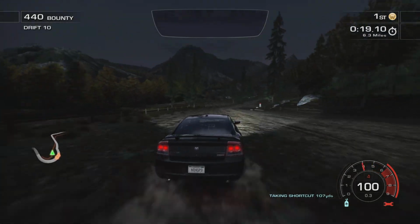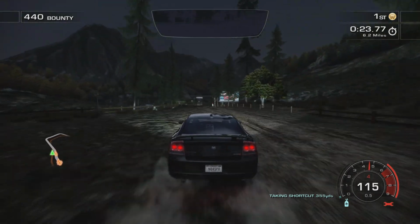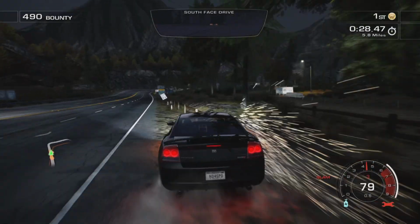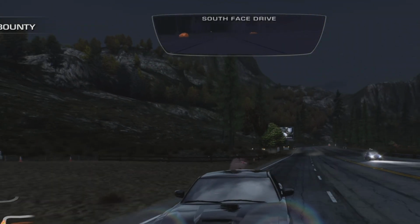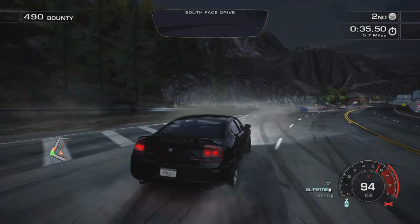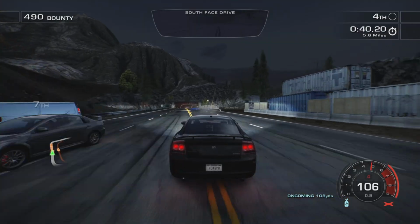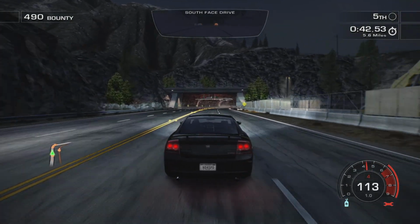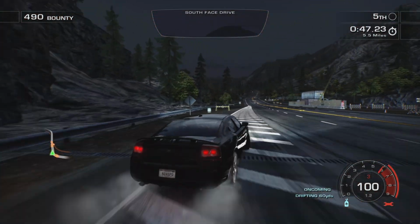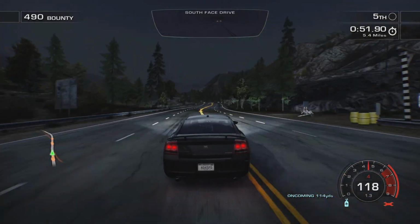Something that's not great, unless I'm misreading this, is that if you go straight to first to get the full 100 bounty, then it takes away a bit as we try and get into this shortcut. We end up cutting across this Porsche and slam him, and then he ends up having to go into the construction shortcut, and we've got the Subaru, my favourite Subaru, ahead, having a traffic collision. So a lot of chaos at the start, and we've only got up to 5th, so it's not been a good start, to be honest.